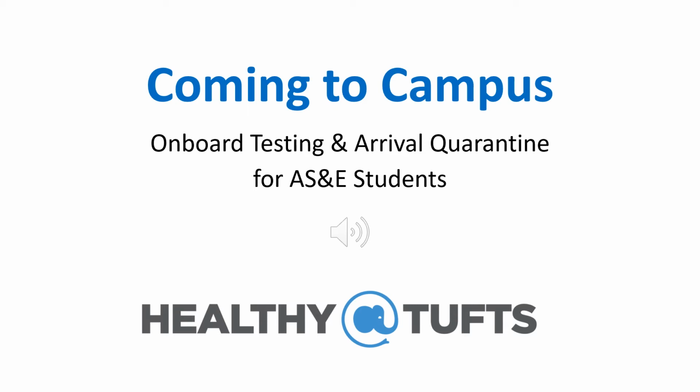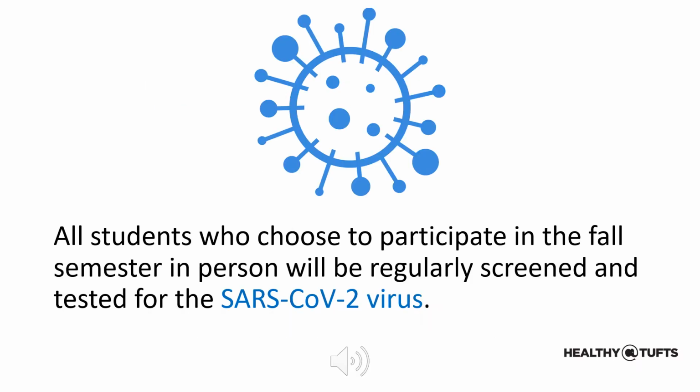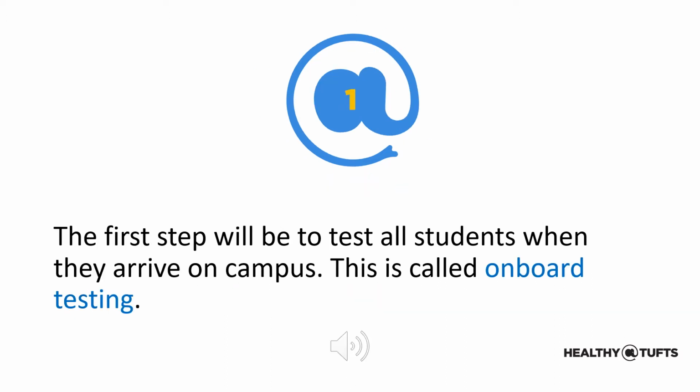An important part of preventing the spread of COVID-19 is a multi-layered testing strategy. All students who choose to participate in the fall semester in person will be regularly screened and tested for the SARS-CoV-2 virus. The first step will be to test all students when they arrive on campus. This is called onboard testing.